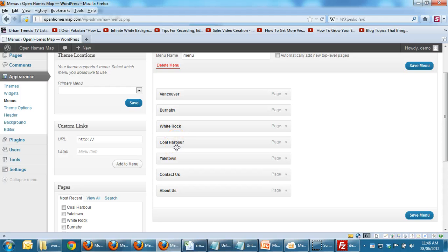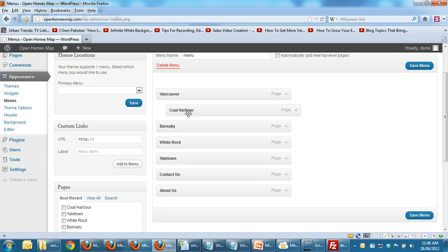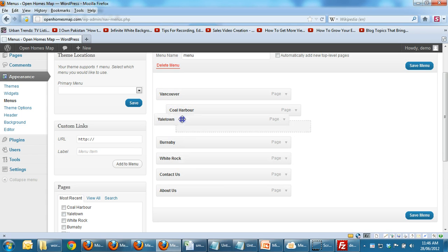Then I want Cole Harbour and Yale Town to show up under Vancouver. So when I drop it, I just move it slightly to the right. So Vancouver, slightly to the right, Cole Harbour, and within Vancouver again, slightly to the right is my Yale Town. Oops. All right, I'm just having a bit of trouble with my drag and drop. There we go. So now my menu should appear: my homepage, Vancouver, Cole Harbour, Yale Town, Burnaby, White Rock, Contact Us, and About Us. Okay? And I click on Save Menu.